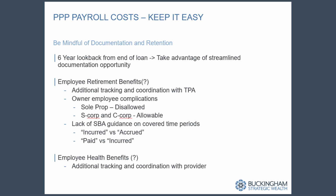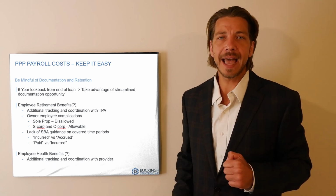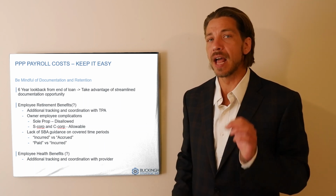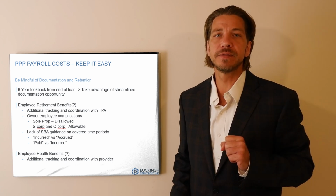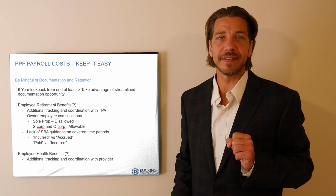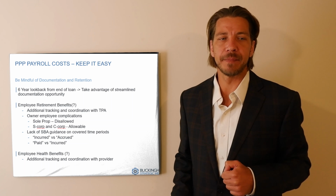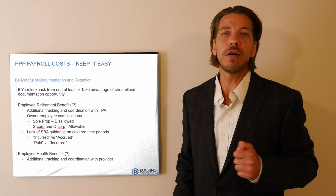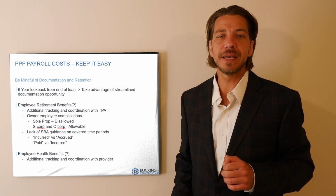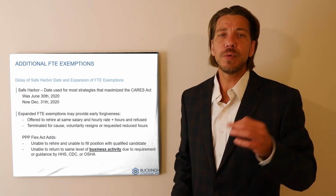So because we've got gray area in the retirement benefits piece of things, and because we'd have additional tracking with this larger time window that we have where we can focus on cash compensation, I'd encourage you to keep that where we use those PPP dollars, where we look for forgiveness, and keep that tracking as easy as possible. How about the health benefits side of things? Well, similar to the retirement benefits, there is going to be additional tracking and coordination involved when it comes to using PPP dollars for health benefits. Not to say that it's not allowed, but do want to be mindful.